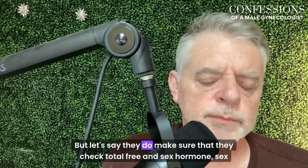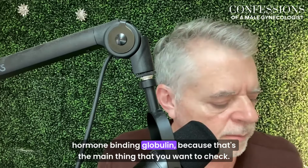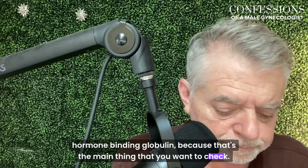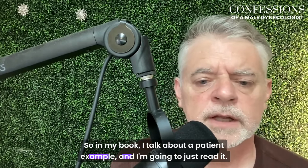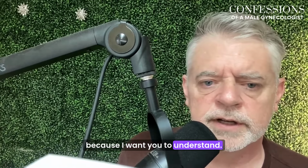But let's say they do. Make sure that they check total, free, and sex hormone binding globulin, because that's the main thing that you want to check. So in my book, I talk about a patient example, and I'm going to just read it because I want you to understand.